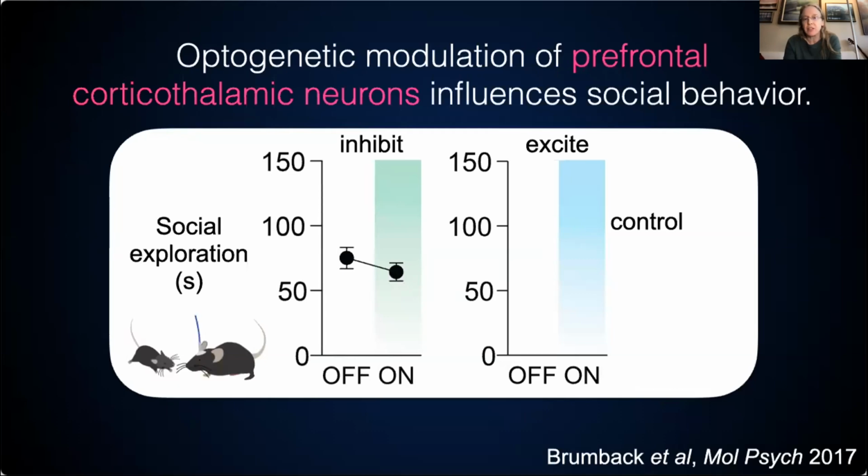When we inhibit these cells in control mice, they didn't really care. There was no difference in the amount of time that they spent engaged in social activity. However, when we excited these cells at 10 hertz, we saw a dramatic decrease in the amount of time that the mice were exploring each other. And the data are all in the paper, if you want to look at details with the individual mice plotted.